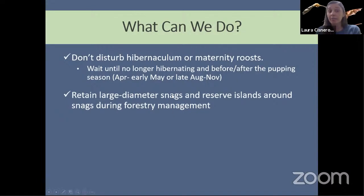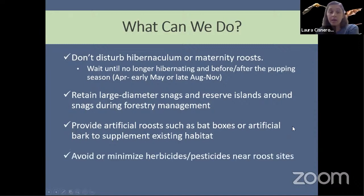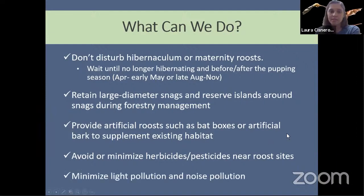Retaining those large diameter snags, so those are those dead trees. And we talk about this reserve island around these trees, some sort of forested area, because these provide such great summer roosting habitat. And then you can also provide them with artificial roosts, and this includes bat houses. And then if you manage a large property, avoiding or using minimal herbicide or pesticides near these roost sites. And then finally, light pollution and noise pollution can also be various disturbances to them. So keeping that in mind.